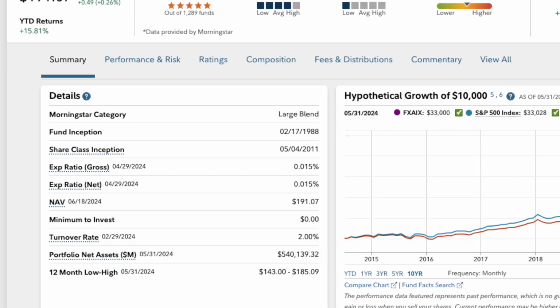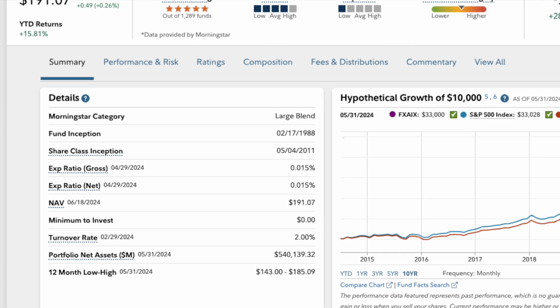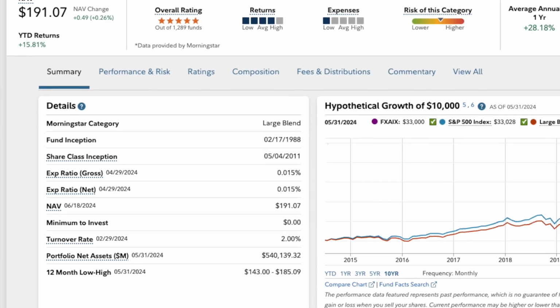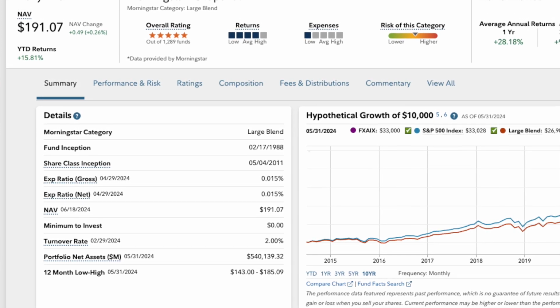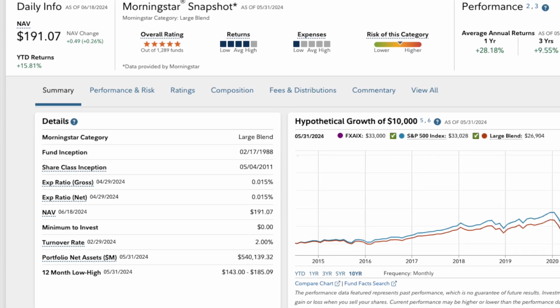The other thing that's critically important, if you look down at the bottom, is expense ratio. This account to have is very inexpensive. One of the things that I like about these low-cost index funds is the low expenses. And you can see the expense ratio gross is 0.015%. And that is fantastic.